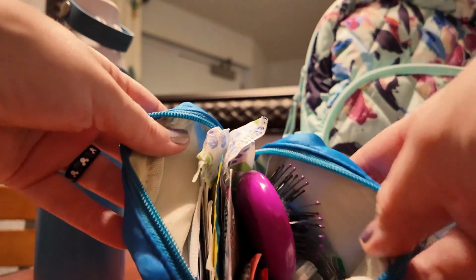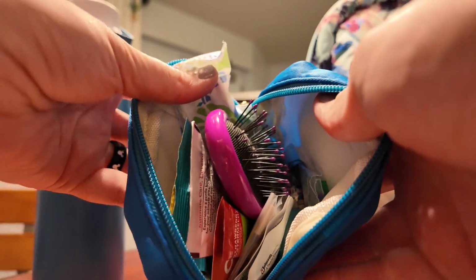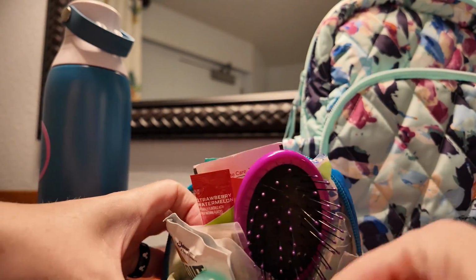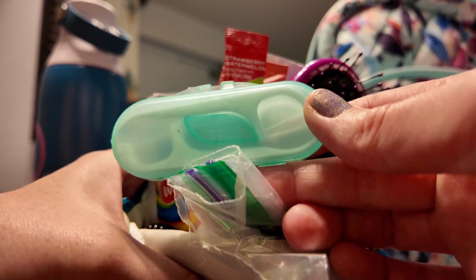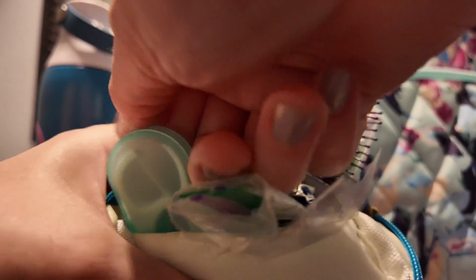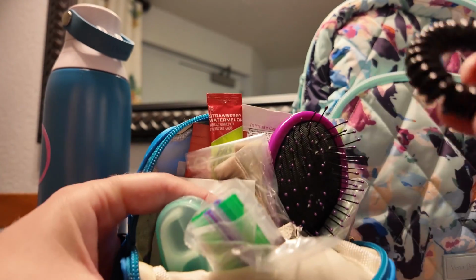So as you can see, it's a little bit of a better way to organize things if you have a backpack that just has a deep cavern in it. So in here, I have Ziploc bags, floss picks, because I hate having stuff stuck in my teeth. And if I have a salad or steak or something, I will need this. And this is the same first aid bag I use when I go anywhere with my children too. So it applies to both.